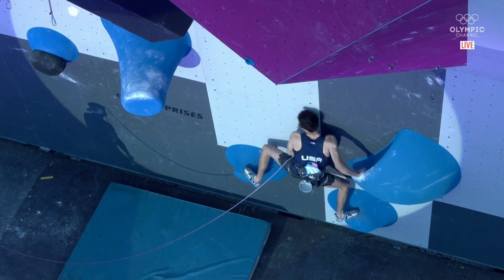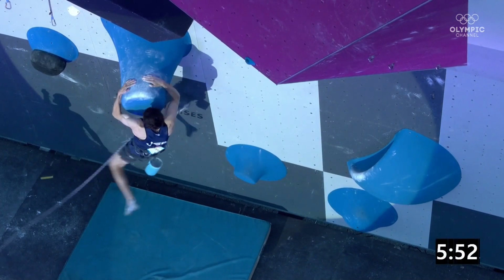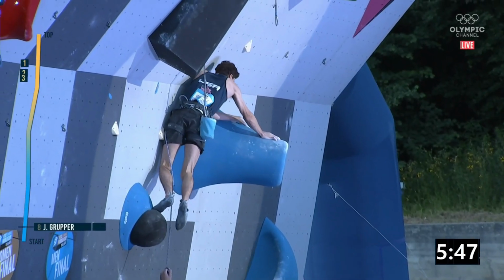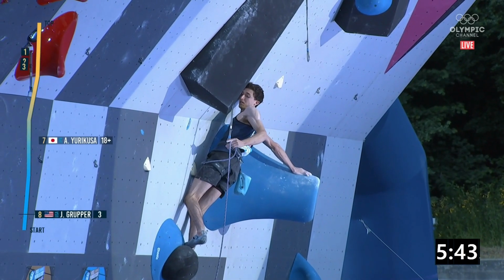So there we go. Yeah, you can see he's looking at the mantle, but he's going to go for the jump. Yeah, he's a tall man. Yeah, there we go. Launches for it. Now, Jesse is interesting because recently, anyway, he's just had this thing where you think he's falling off. He must be. And then he continues just grinding away at the moves.